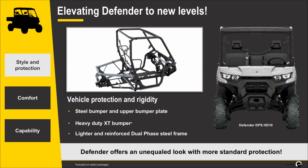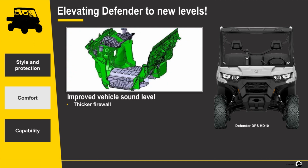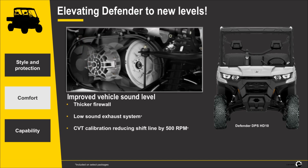Let's move on now to the comfort side of the new Defender, upgraded for 2020 thanks in part to improved vehicle insulation. This is achieved through the combination of many initiatives, such as switching to a thicker firewall that produces a sound and heat barrier between the occupant and engine components, and to a low-sound exhaust system delivering a smooth, low-intensity, distinct sound. The new CVT calibration also comes into play, as it cuts down shift line by 500 RPM, meaning it reduces vehicle sound in heavy acceleration.